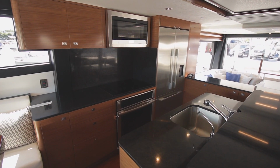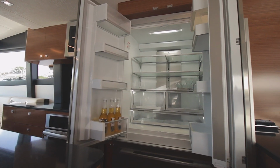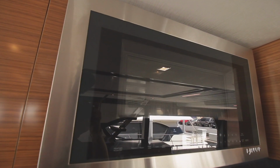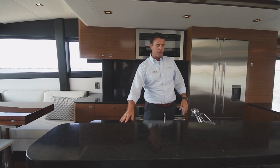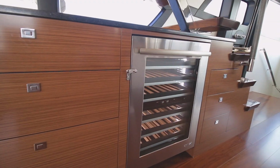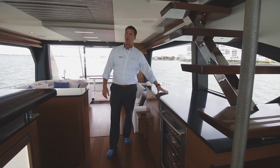The appliances in here are everything you would find at home. So full-size French freezer, full-size microwave, oven, induction cooktop stove. We have a dishwasher and we have a trash compactor too. Wine cooler right here to the port. Beautiful quartz countertops throughout the whole boat.